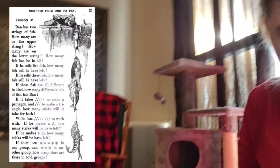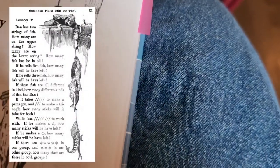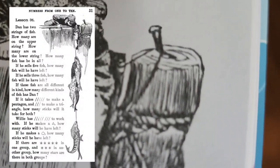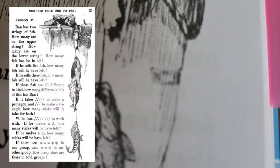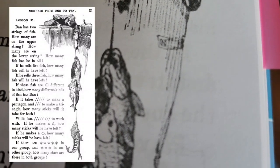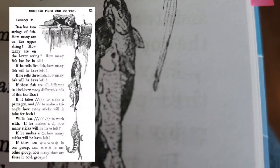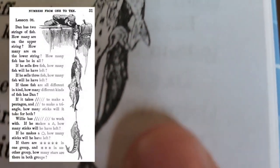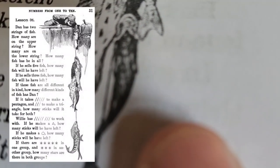Okay, I'm gonna flip you over. So I don't know if it's any better on your copy, but so there's, I guess that's the boy. That's a string. There's 1 fish, 2 fish, 3 fish, 4 fish. It looks like that might be a 5th fish.